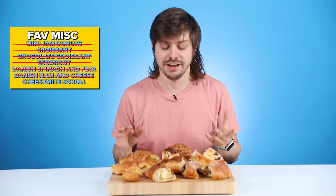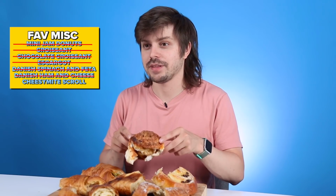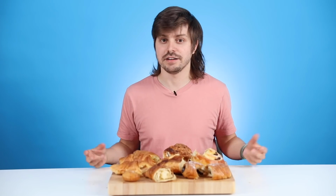Exactly what you want from a chocolate croissant. A lot of chocolate. All of these are pretty good in the MISC section, but it's really, really hard to go past the Vegemite scroll for me. That is just an icon. Vegemite scroll, absolutely divine.